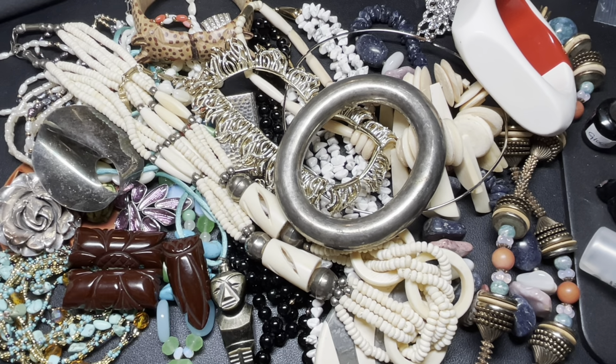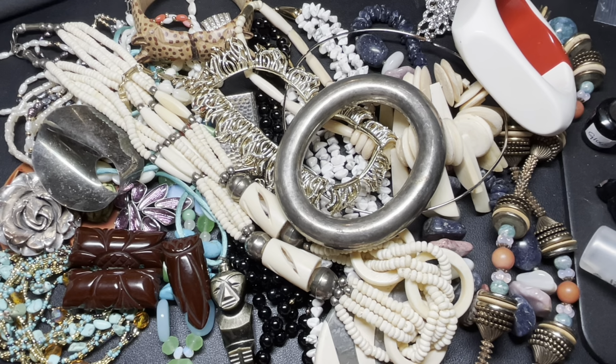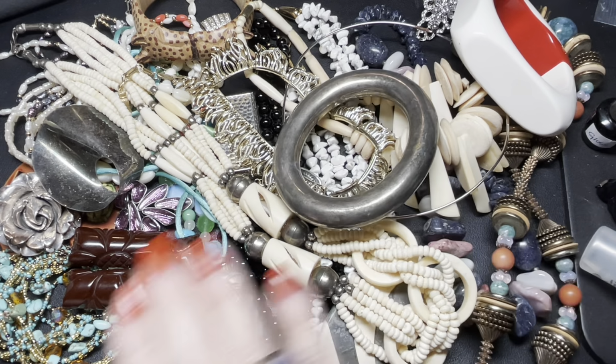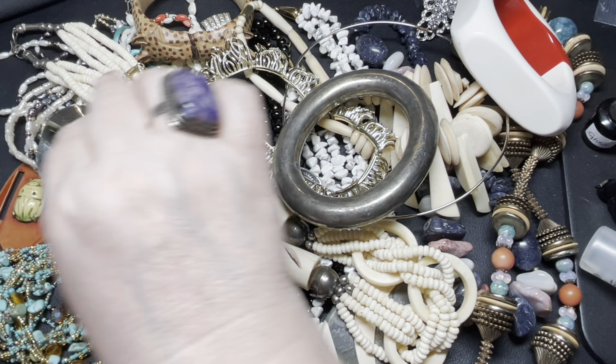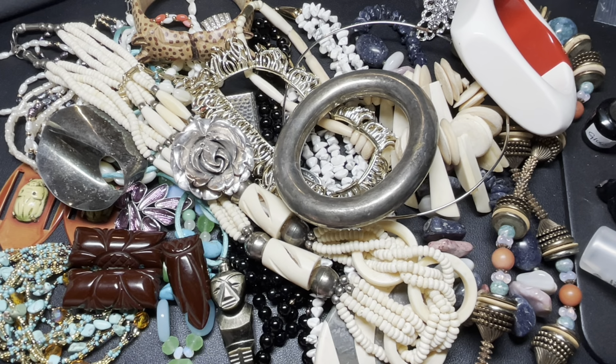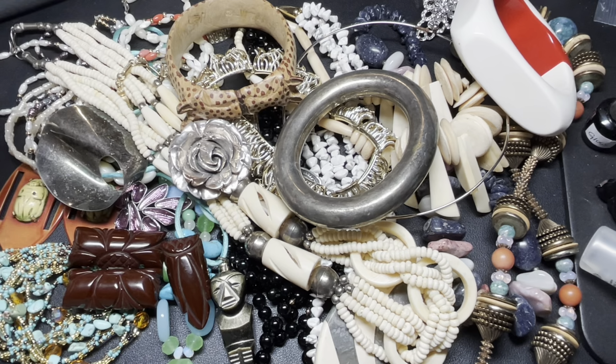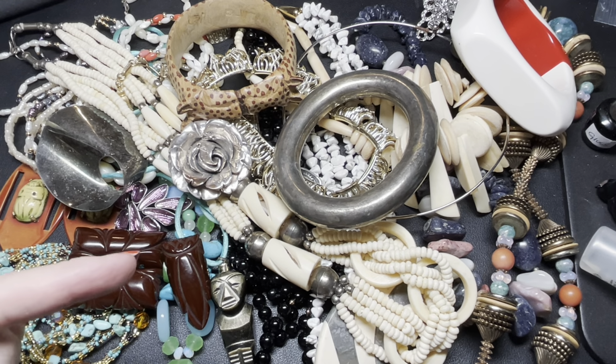There you go. What'd you think? I thought this was really interesting. Great pieces. I love this sterling silver bracelet, but I love the Bakelite. And I have to say that rose is a beauty. So many really nice pieces. Let me know what you thought. What was your favorite piece?